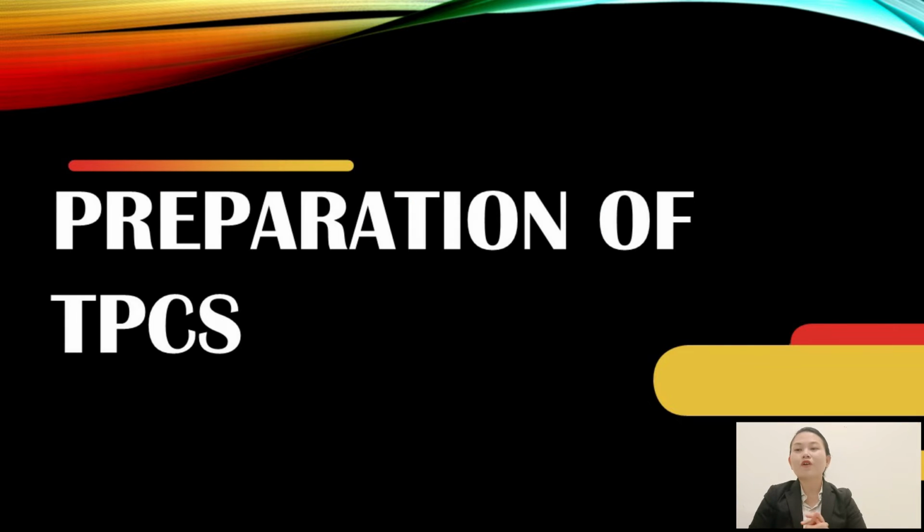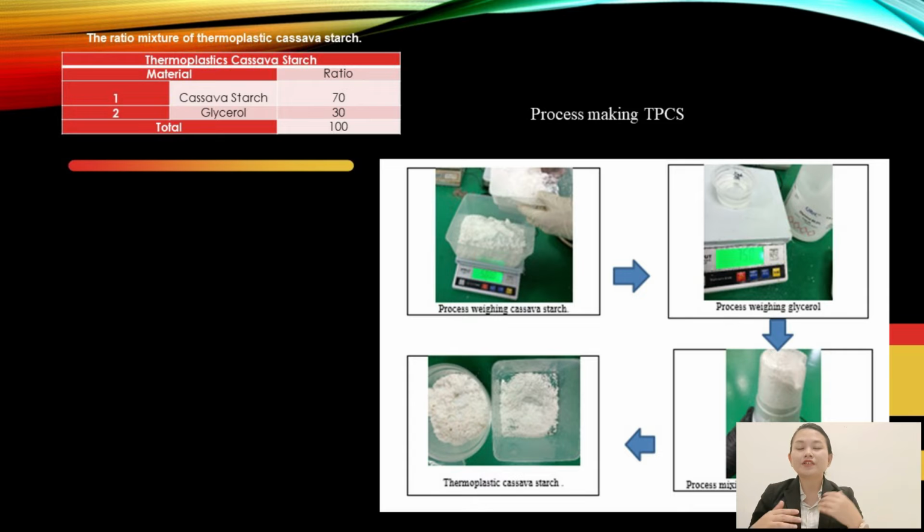Next is the preparation of TPCS. The mixture of TPCS is 70% cassava starch and 30% glycerol. As we can see here, these are the process steps of making the TPCS. I weigh the cassava starch, then the glycerol, then they are mixed, and after that it is stored in a clean container.